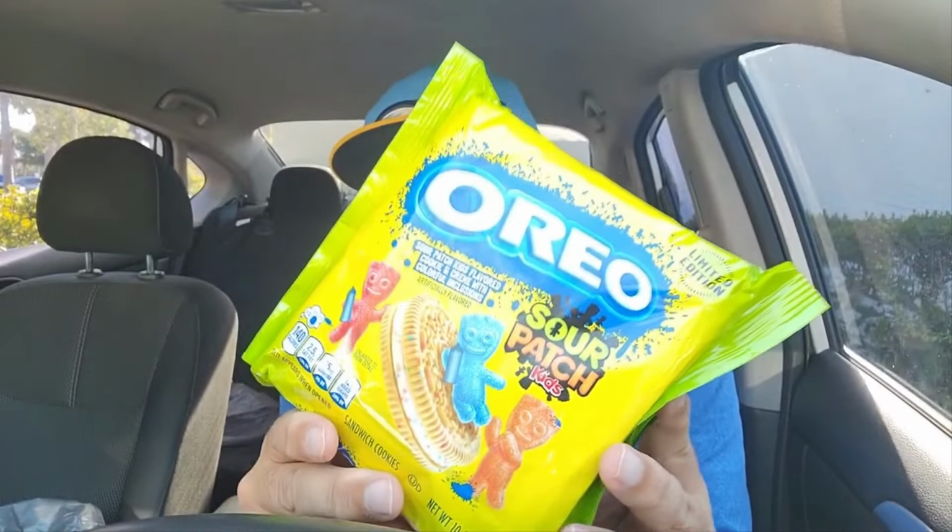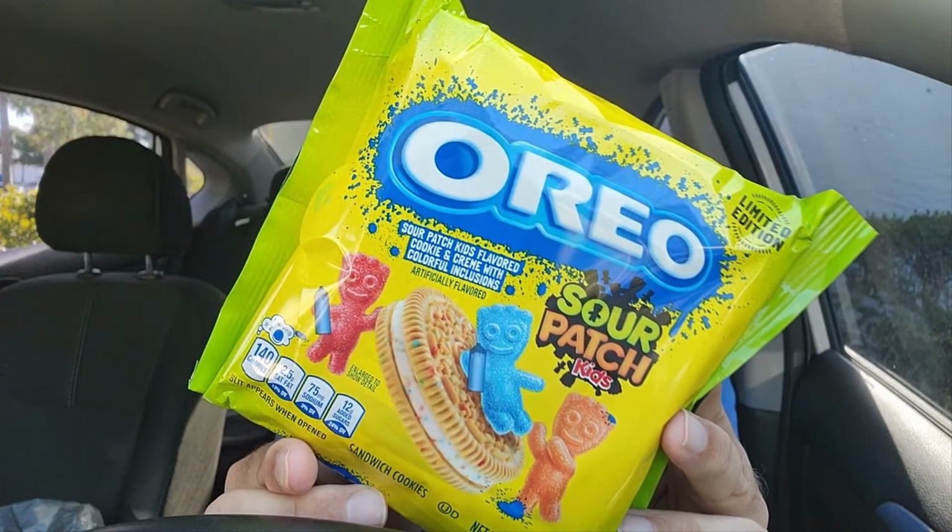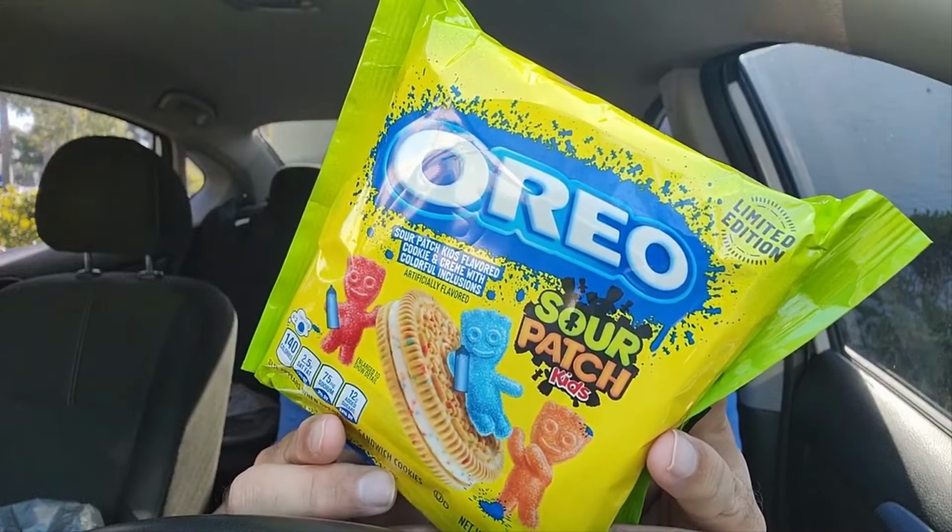Oreo Sour Patch Kids or Sour Patch Oreos. Sour Patch Kids Oreos. Sour Patch Kids flavored cookie. Thank you, Oreo, for not just giving us a golden cookie and putting something inside. You're giving us a Sour Patch Kids flavored cookie and a cream with colorful inclusions. And it's always good to be included. So we're going to check these out. Cue the intro.